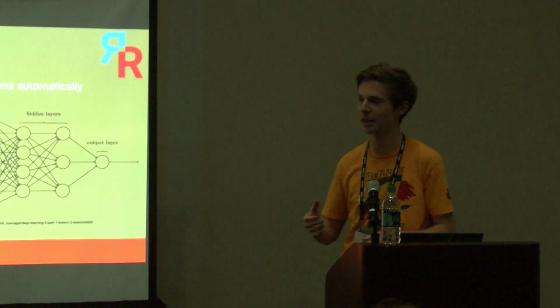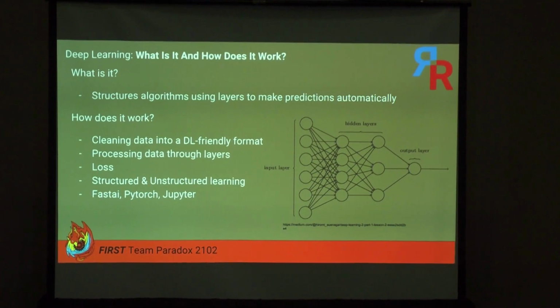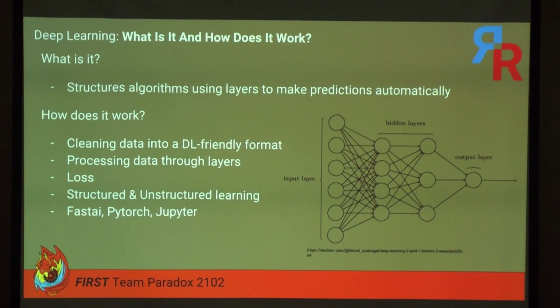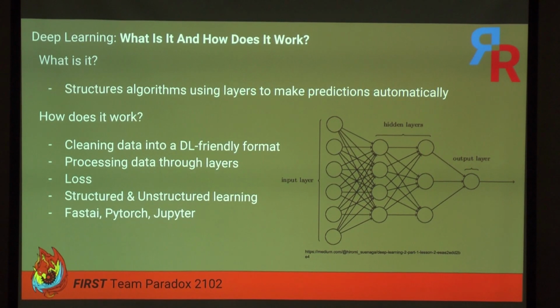So really, our whole goal this year was just to experiment and see what we can do. If we had more time to work on this stuff, there's so much more we could have done. But what I'm going to go over is just the basics of deep learning. What is it? How does it work? And how to apply that with scouting data and with Blue Alliance data to get results.